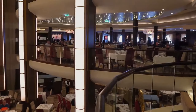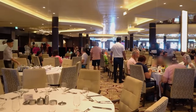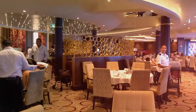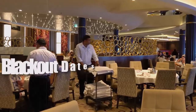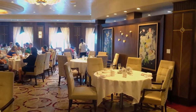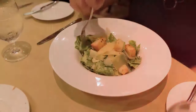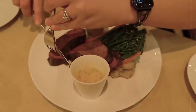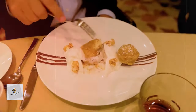The package price is usually lower than the cost of visiting the specialty restaurants individually, making it a cost-effective option for guests who plan to dine at these restaurants frequently. The unlimited dining package is subject to availability and may have certain restrictions, such as blackout dates or limited availability at certain restaurants. Guests should check the details of the package before purchasing to ensure it meets their dining needs and preferences. Overall, the unlimited dining package is a convenient and cost-effective option for guests who want to experience a variety of specialty dining experiences on their Royal Caribbean cruise.